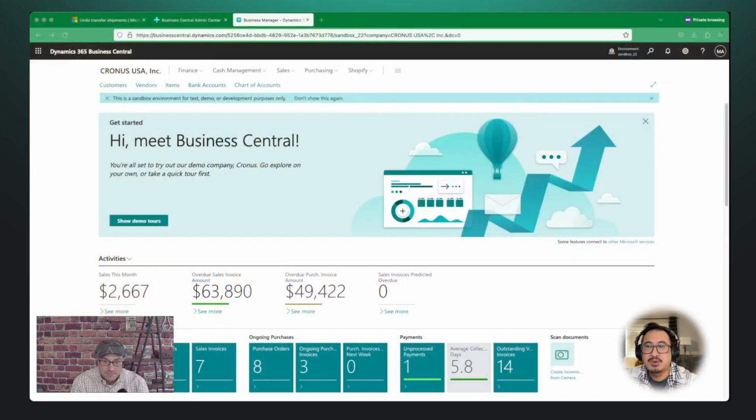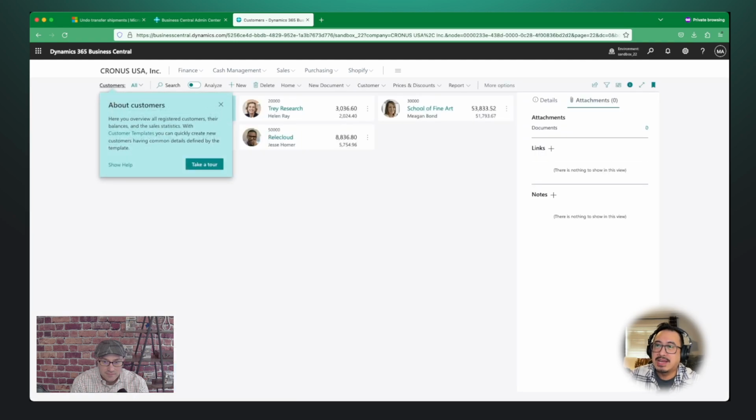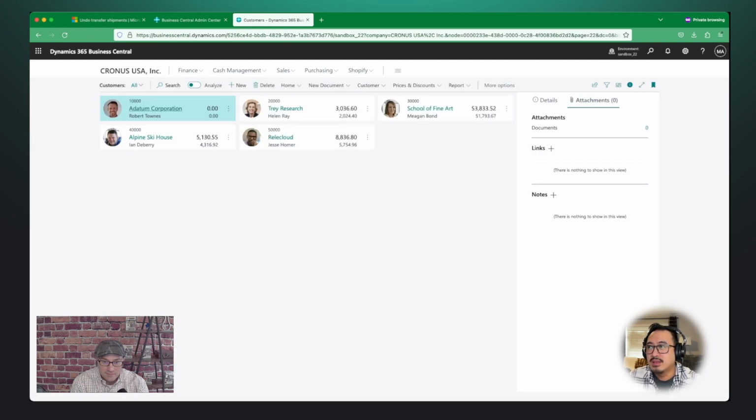So in attachments, let me actually, I just realized that I need to shift my recording here. Now you should be able to see it now. All right, perfect. So in Business Central, in an area where you need to attach a document, we've always had this here. So when you drill into this, attachments.